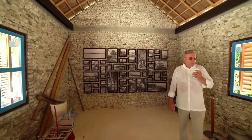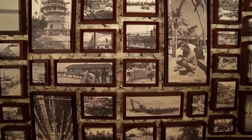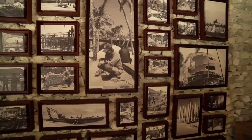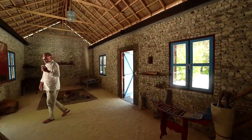Very nice, and this is how the people were living in the past on the islands. Velaa Private Island was a farm. So everything what you see and everything what you will see later on was brought by us. For example, we brought over 2,100 palm trees.